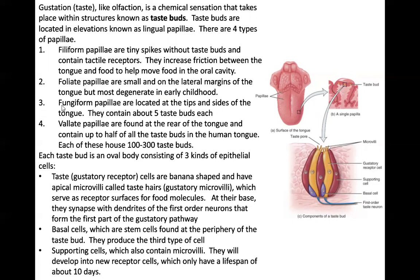Fungiform, located at the tips and sides of the tongue, contain about 5 taste buds each, but the majority of our taste buds are found right in this kind of inverted V, which happens to be a very handy thing, because we call these vallate papillae, and they're at the rear of the tongue and contain up to half of the taste buds of our entire tongue. Each of them houses about 100 to 300 taste buds. So a very significant amount.